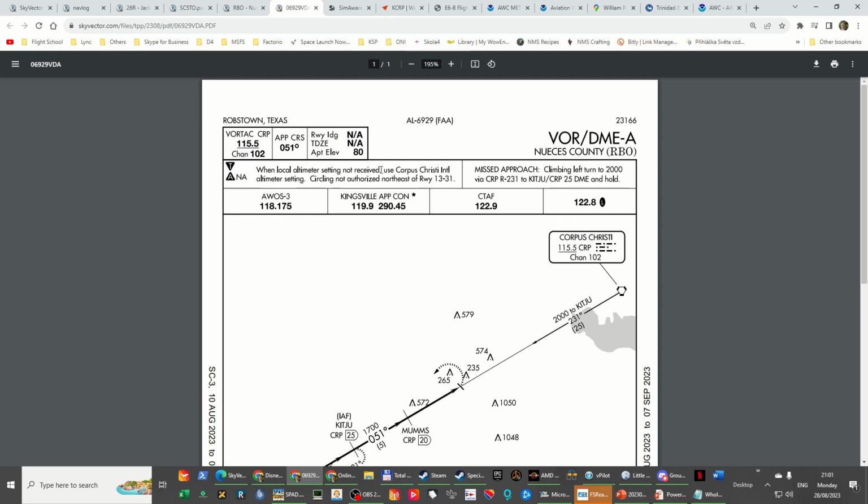When local altimeter is not received, we should use Corpus Christi International altimeter setting. Remember, that's the field 10 miles to the east. And it doesn't say anything about raising the minima, so they determine that Corpus Christi International is close enough that you don't need to raise the minima. And important: circling not authorized northeast of runway 13/31. So that means that we should stay on this side of the field and we should not circle here. Again, it's probably obvious there are some obstacles there, so really not authorized.